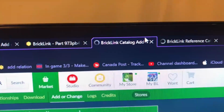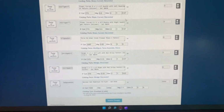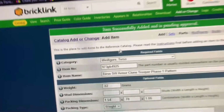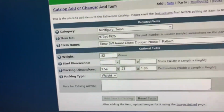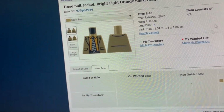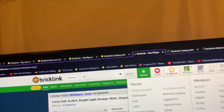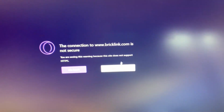Trying to finish adding the inventory and stuff, but now it seems to be circling forever because I first added the one part to the catalog, but then I realized I had left it in the minifigure torso decorated complete assembly. One second, let me get it up here. Well, now this one's loading as well. Oh well, yes, Bricklink is secure. I don't need to worry about that.